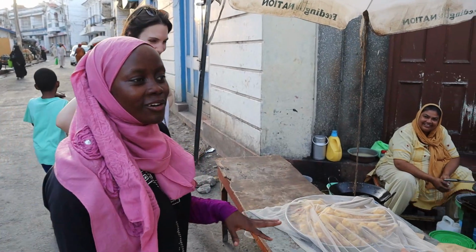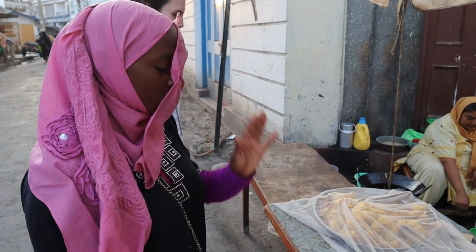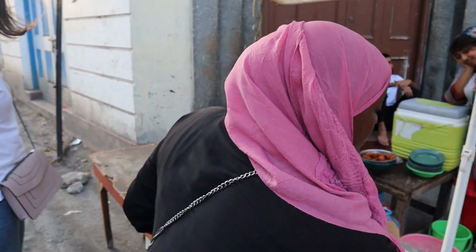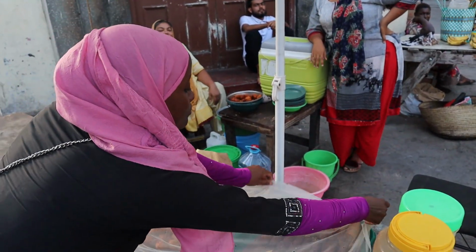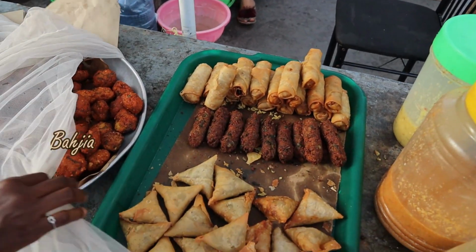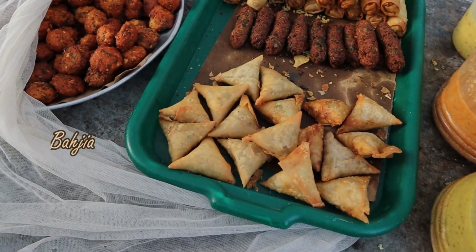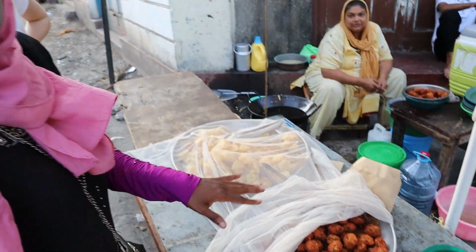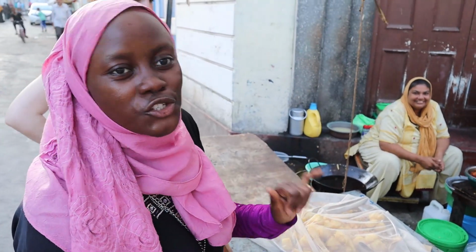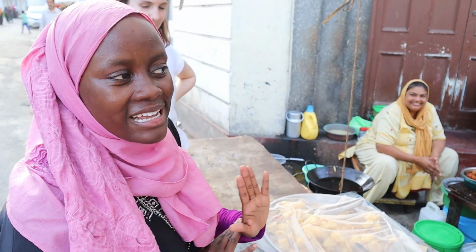On this top, they also have a variety of stuff. Some of the things they have here are samosas, bajias, fancy maybe. And so these are the bajias that I was telling you about. At this shop, I really, really enjoy these bajias because they are much more flavorful. They have a crunch to them and they are well balanced and spiced.